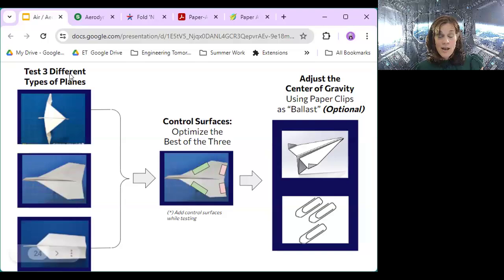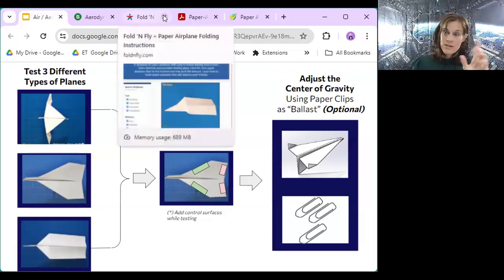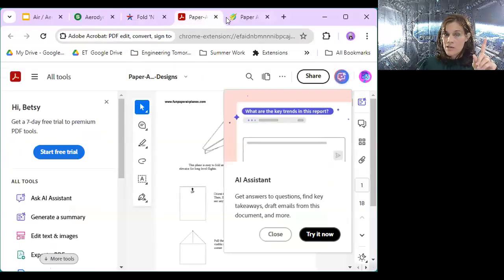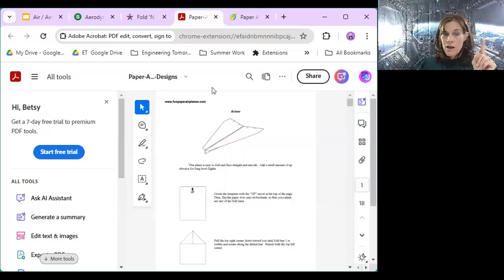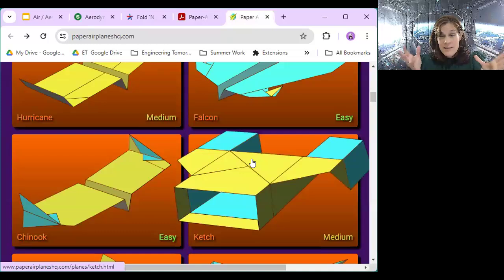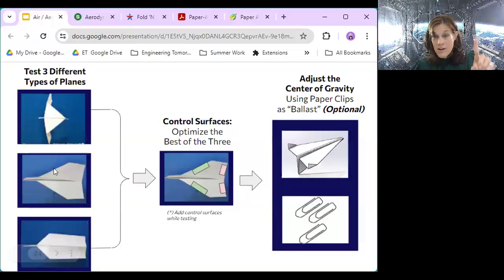Again, you will have in your workbook a QR code, or if you're in the extended workbook, you will have links that will take you out to various websites and show you how to make different planes. Choose your favorite. Look at the designs. Now that you know how to control airplanes, now you know the forces on airplanes, which of these do you think is going to work the best? And create those 3.